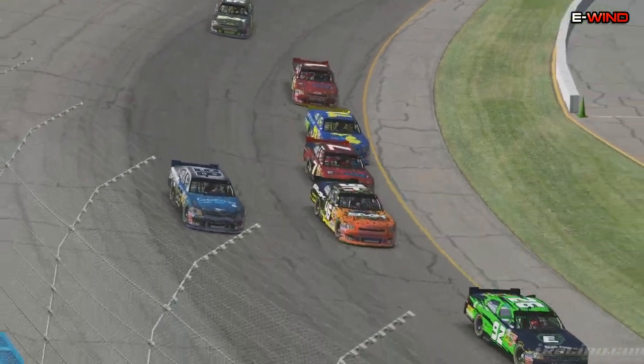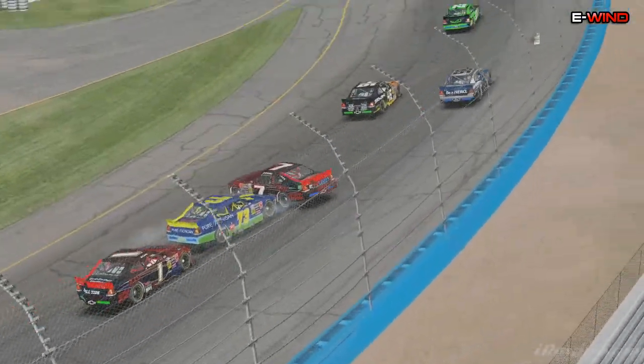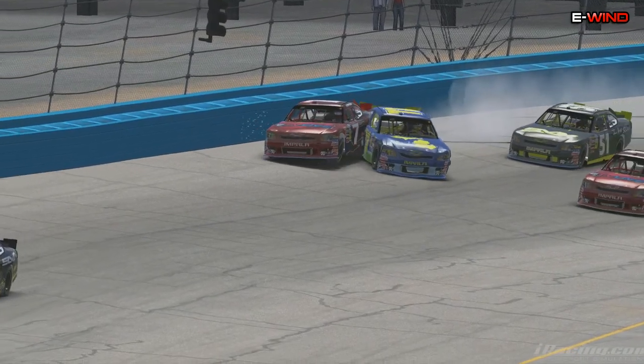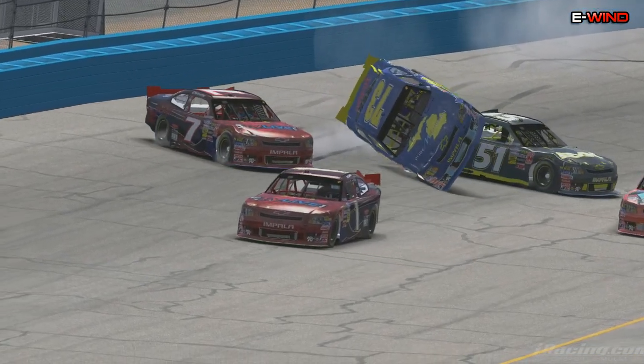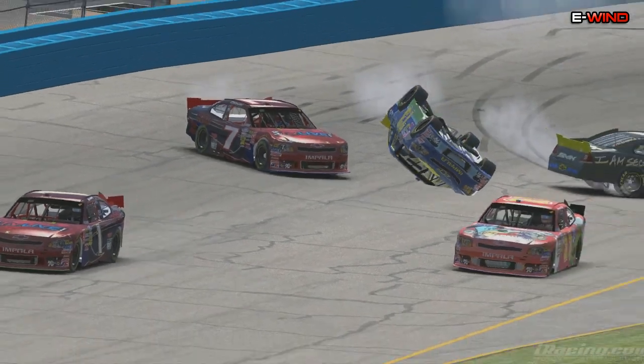He got into the side of the 73 hard, put him actually on his lid, and that 51 car was a fast car. Through the majority of the race, he was running just outside the top 5, and it looks like that's going to end his night. That was a big shot as the 73 car went up and over in turn 2.